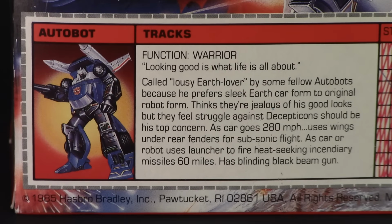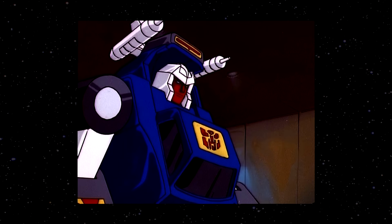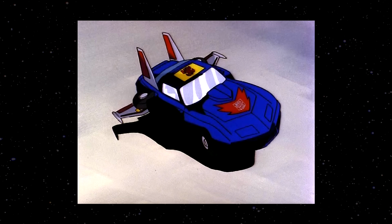If we look at Trax's tech spec, his quote basically tells you exactly who he is. Looking good is what life is all about. And in the show, that's all he worried about was his looks. His function is warrior. Trax was always that guy that was worried about his looks. You know, Sunstreaker had that a little bit. He was always worried about his paint job and stuff. And Trax not only was worried about that, but he knew. He just had that attitude about him.